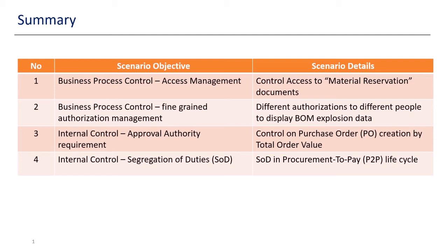Similarly, the last scenario is on the segregation of duties. Again, it is a very important aspect in the internal control, where the same person cannot perform two different key functions within a business process. So in this example, we will look at the procure-to-pay life cycle. We'll start with the purchase order, and then we'll also see who can do GR and who cannot do GR. And then we'll demonstrate the segregation of duties in the particular scenario. All right, let's get started with scenario one.